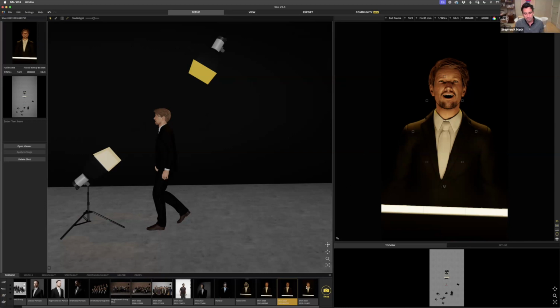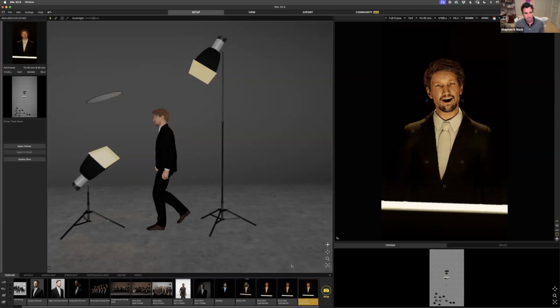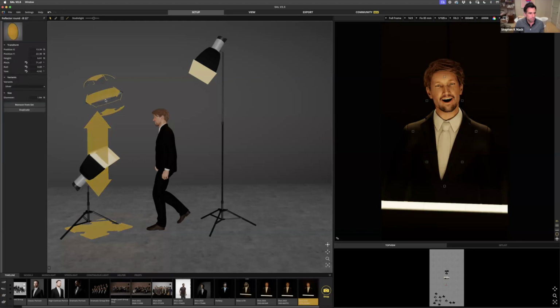And so in the final comp that I did, I have this reflector right above, which is just giving a little bit of fill onto his face, which you can see here. So he doesn't look as evil. So that was my pre-production, and that is essentially the setup that I did.